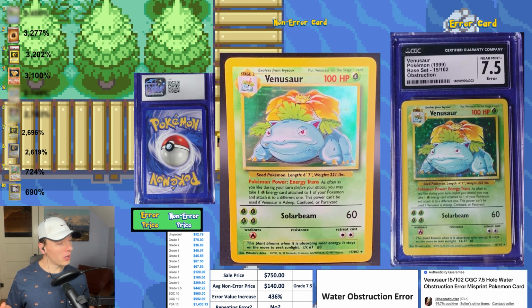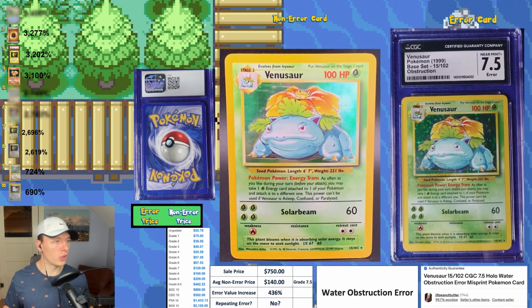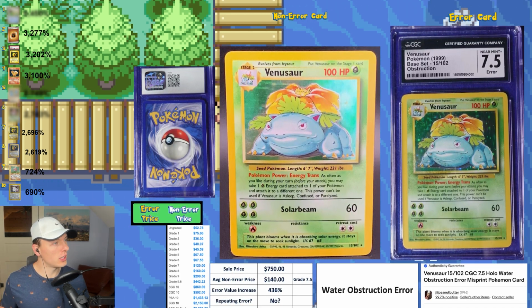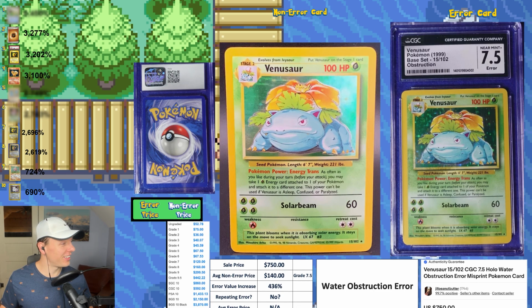Not much more to say about it. Repeating error, no, because I don't think this would happen in the exact same spot for the same cards. But again, I've seen it on different holos for Wizards of the Coast cards before. So a very unique one. Venusaur, I apologize, I butchered talking about this so much. But yeah, error value increase of 436%.